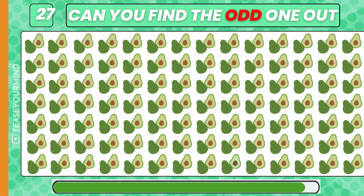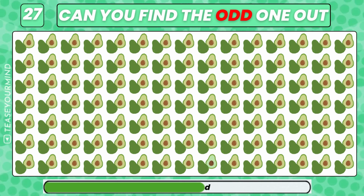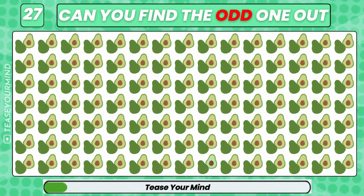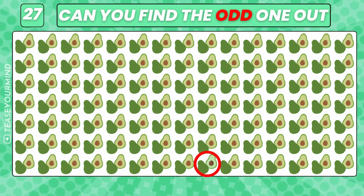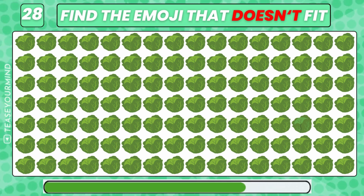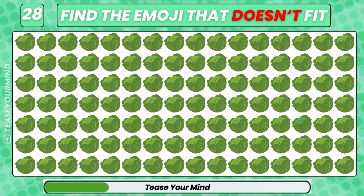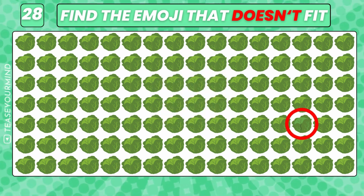Puzzle 27. Can you find the odd one out? Time's up. Here it is. Puzzle 28. Find the emoji that doesn't fit. Time's up. Here it is.